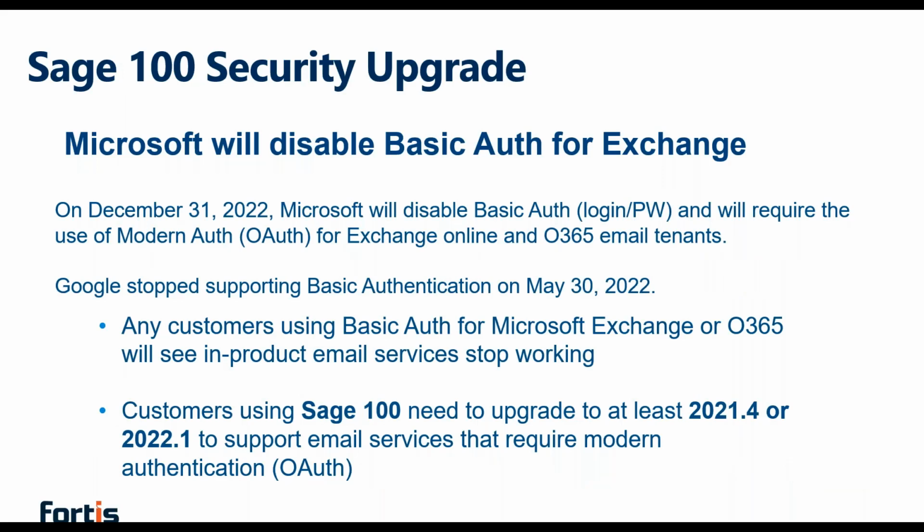So the Sage 100 security upgrade, Microsoft notified customers and vendors back in September 2021. Google did the same in early 2021. And then obviously Sage customers were informed in April about products and upgrades that they need to do.